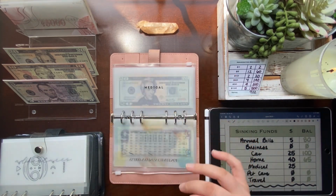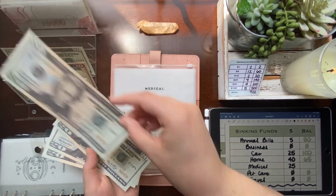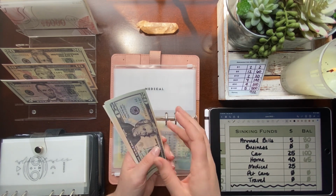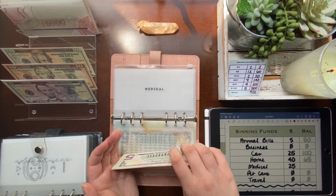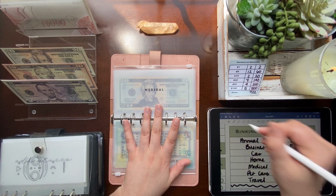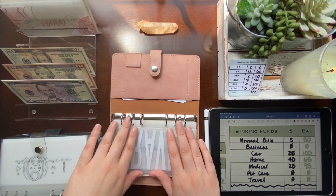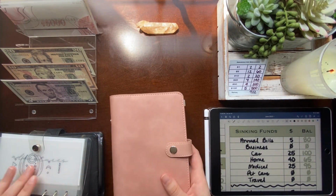So moving along to our medical sinking fund, and that is getting 25 today. If you can't tell, I really like to stuff even amounts in my sinking funds. So now in medical, we have 20, 40, 60, 80, 85, 90, 95. $95 in there. That's going to be a satisfying envelope to condense in my bill condensing and sinking funds update video. Alrighty, and pet care and travel are currently not getting stuffed. I think I'm going to start trying to stuff travel here soon, though. So that is it for our long-term sinking funds binder.